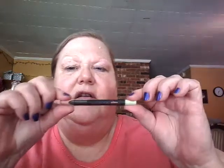Really, really nice. I've enjoyed using this. Nice subtle highlighter. And then there was the Pixie Endless Silky Eye Pen in black. Super creamy. Super, super creamy. And this is great for the waterline, which is not something that I do on a regular basis, but it's awesome for that lower lash line, that waterline.